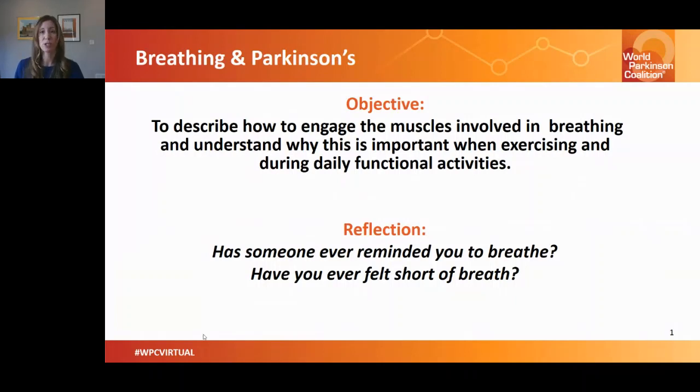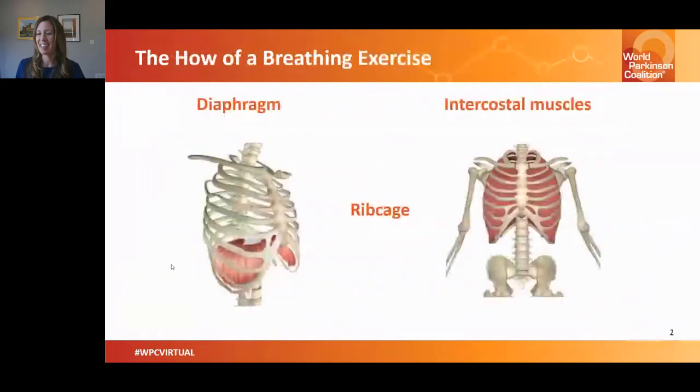But it is important to note that shortness of breath can be caused by other conditions and should be evaluated by a doctor. So be it something that someone's reminded you to do or something that you have felt, do you understand anatomically and mechanically what's happening when we breathe? Well, it's the how of breathing, and it involves our diaphragm, our intercostal muscles, and our rib cage.